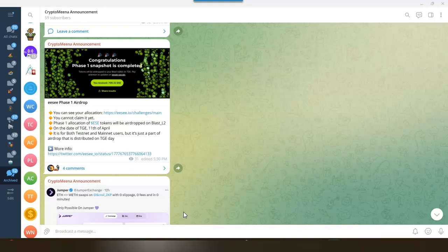Let's talk about Airdrop updates. As you know, eesee has done their Airdrop, and this was for both Testnet and Mainnet users. You just have to add the contract address into your Blast wallet, and you will be able to see your allocation. Otherwise, if you don't add a contract address, you will not see it.